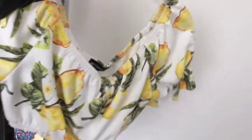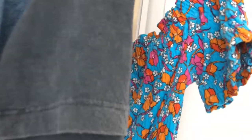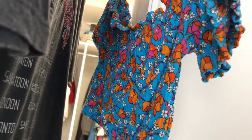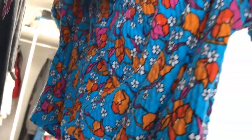And then I've got two off the shoulder tops. This is from Pretty Little Thing. More lemons, but it's just so pretty. And it will look really nice with that denim skirt, I think. And even this one. This one's from Topshop. And yeah, I just love the light blue colour, and then the flowers on it. Really lovely print. So that's those bits that are hanging on there.